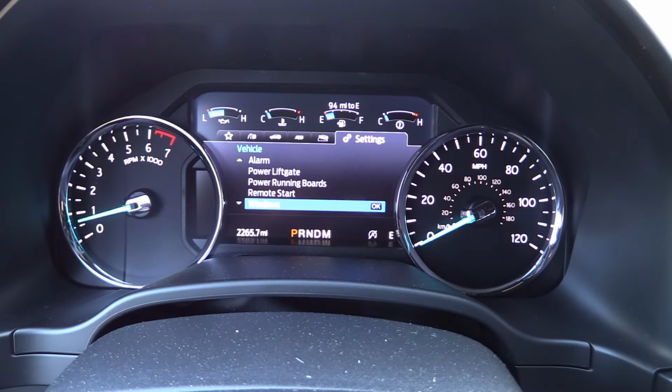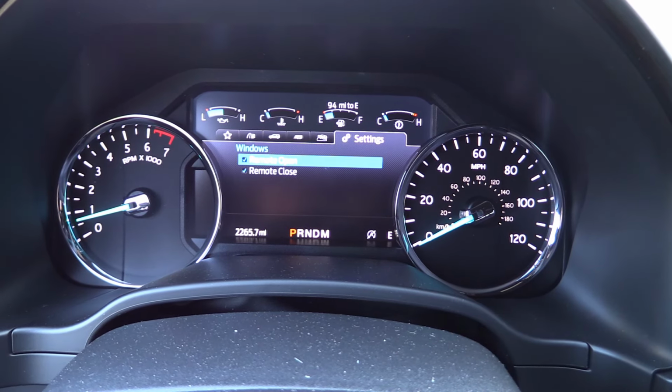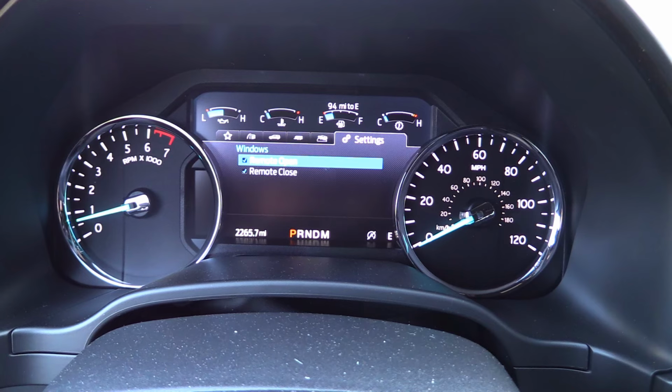And then your windows. So if you go back and go down to windows, this is where you can set it up to remote start for your windows, so remote open and close if you want to.